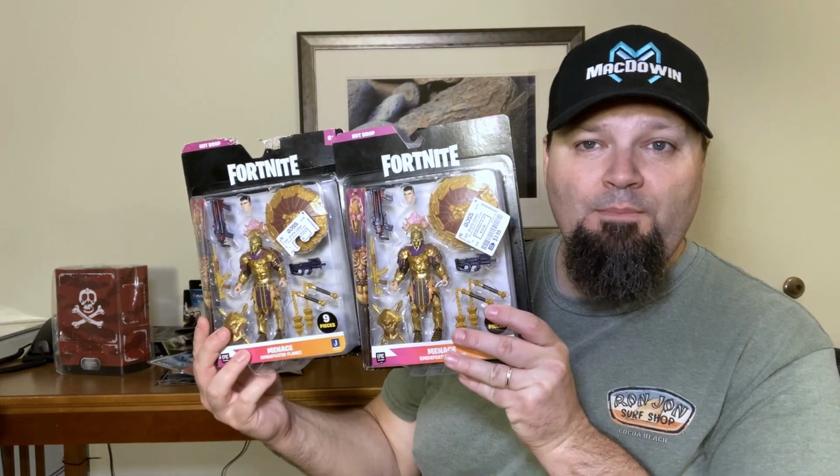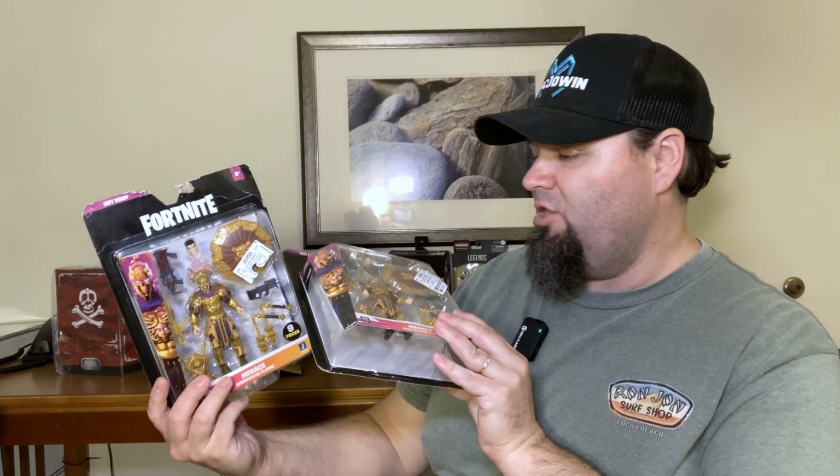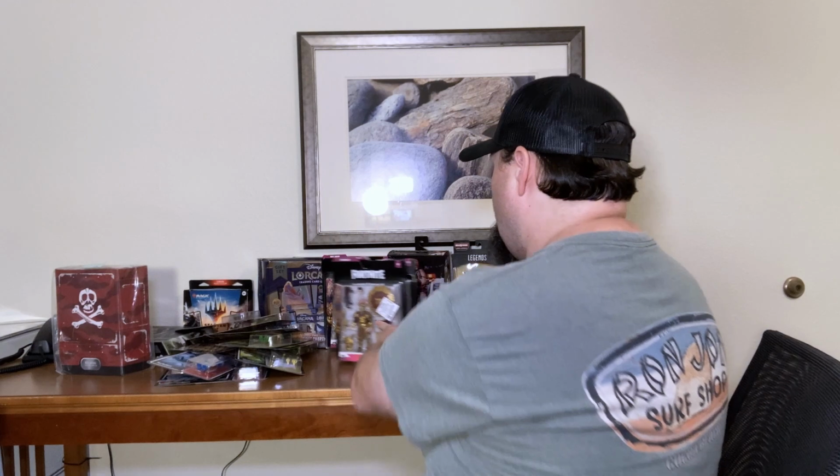Besides the fact that I was able to pick up 2 more Menace figures at $3.99 each. Like I said, these are pretty cool. I'd actually be tempted to maybe try and put some different heads on these guys. We'll put them in the Menace pile over here.